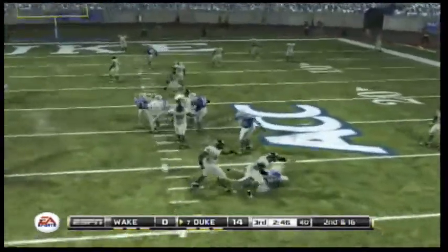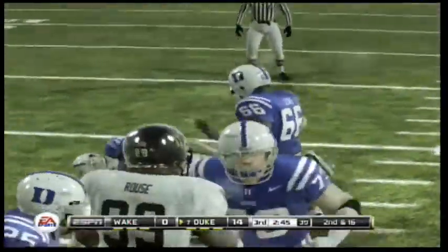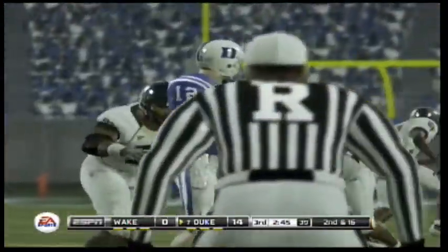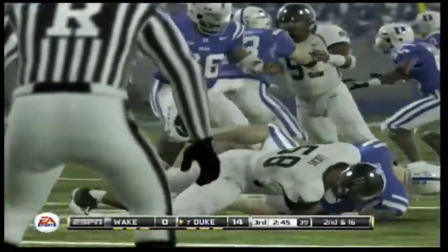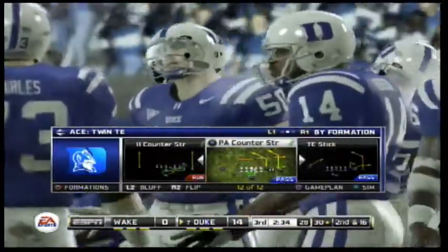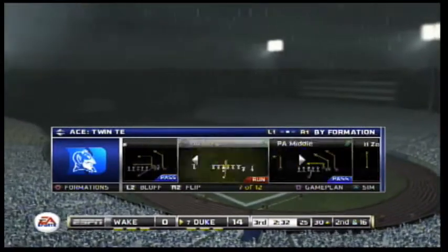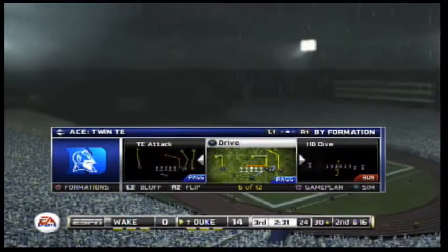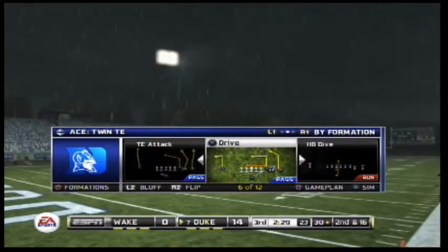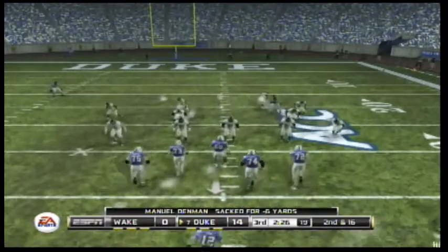They bring the quarterback down. Great play by the defense. Ooh, that time they came with the blitz and the linebacker was able to get free and come away with a sack. Second and long coming up here. Ball on the 30-yard line.